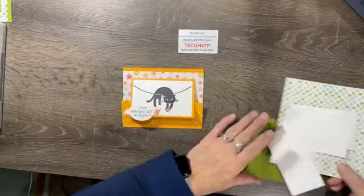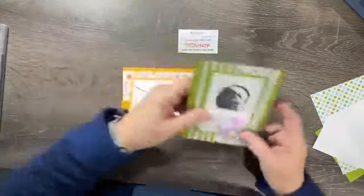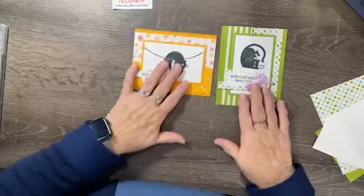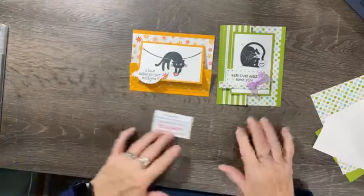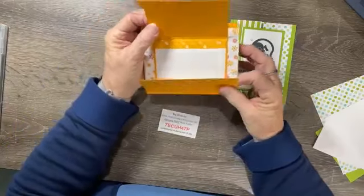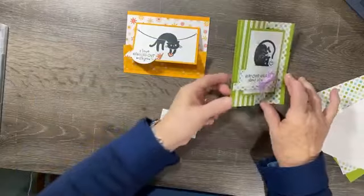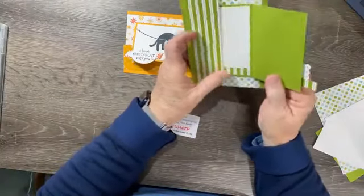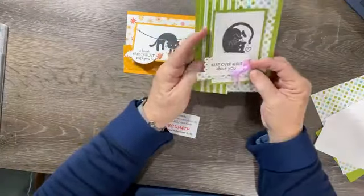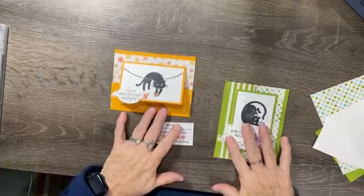Okay, here are the 2 cards that I made. And I call this Love Cats because that's the name of the stamp set, Fun Fold card. And what that is, just a little card made with DSP. You can fold down like this. This one is done portrait style, so it's over like this. And all the papers are cut the same. One just goes in one direction and one just goes in the other.